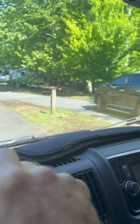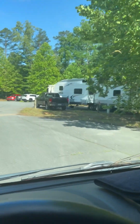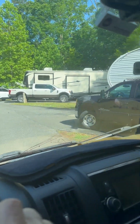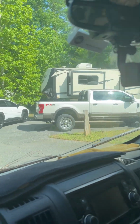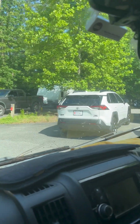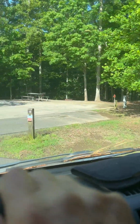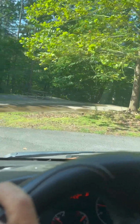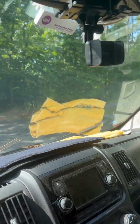Now, none of our sites here have sewer hookups, but there is a dump station on site. That's site 9, which is back end. Site 10, which is a back end. Site 11, which is a back end. Site 12, which is a back end, which also has somebody arriving today, evidently. And Site 13, which is also a back end and also has someone coming in today.